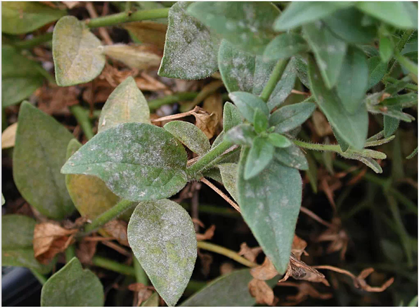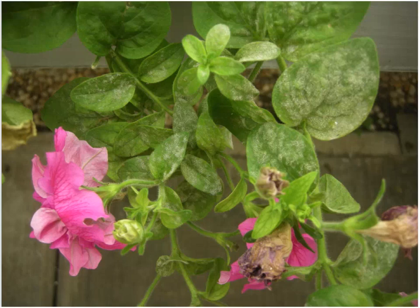In more recent years, we've been seeing a powdery mildew problem brewing on calibrachoa, and this is a crop that we thought was free from powdery mildew originally.